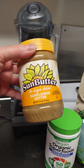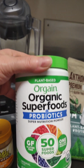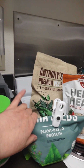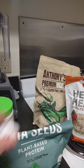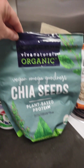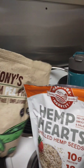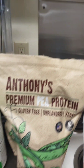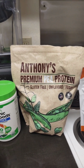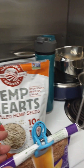So we'll start out. I use sun butter. I love this stuff. This is just to get some extra veggies and has probiotics. I have not been doing my yogurt still, and I feel a lot better. These are chia seeds. I got these on Amazon. I will put the links up here. Got it for a really good price. I've got Anthony's. Love Anthony's pea protein. It's the most reasonable thing. It went up like $7 or $8. It's still cheaper than the other things out there. Everything has gone up. It's just crazy.